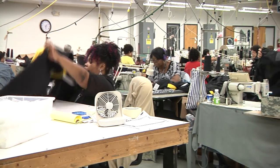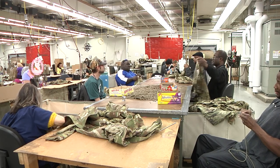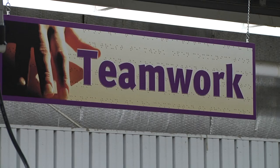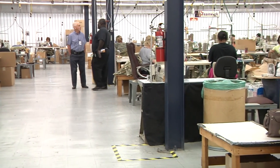At BISM, communication between associates is key. BISM's integrated workforce of blind and sighted people must work together to get the products made and shipped. Everything done on the BISM production floor takes group effort. Teamwork is one of the 5 core values that BISM believes in, and by helping each other, everything gets done effectively and efficiently. Right now, I'm an expediter.